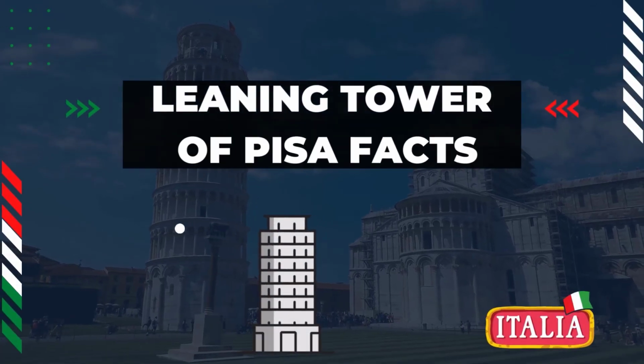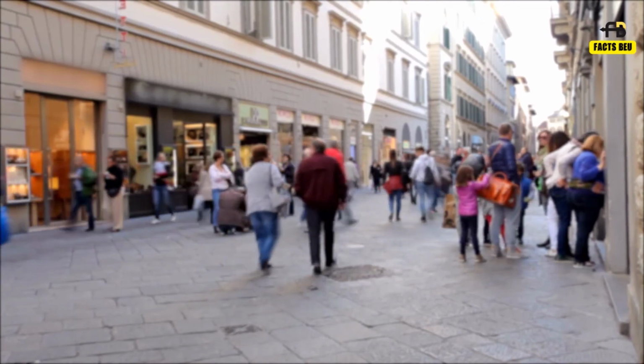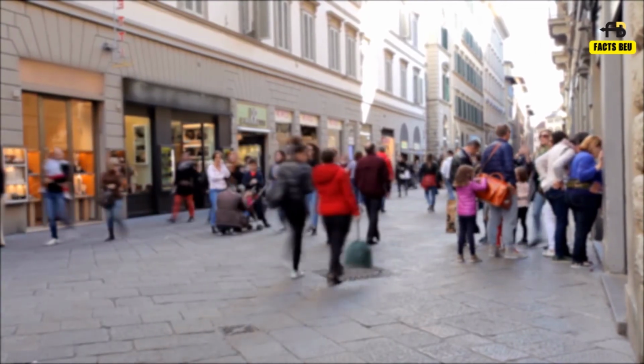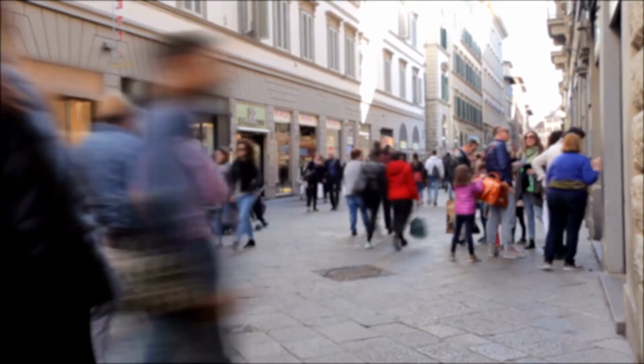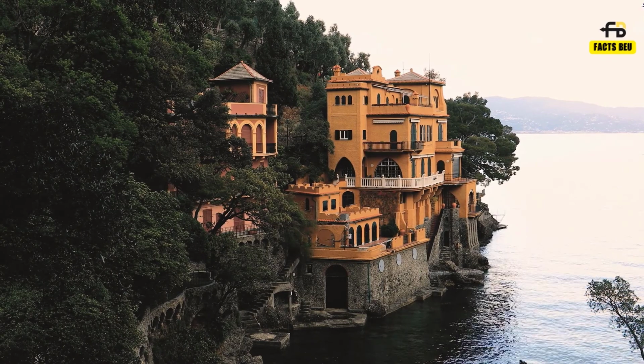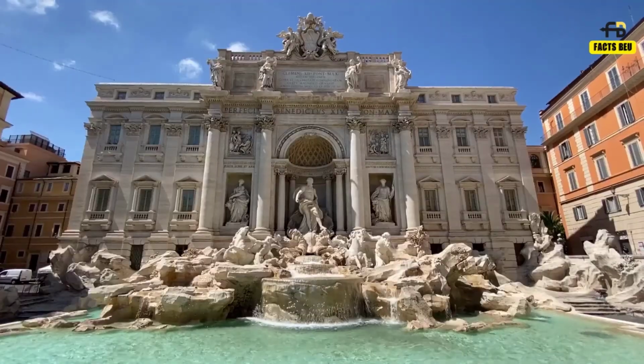Leaning Tower of Pisa facts. Italy has many historical buildings, but the Leaning Tower of Pisa is the most beautiful tourist attraction. The centuries-old iconic structure drives people from various countries to explore its history and learn about one of Italy's architectural accidents.